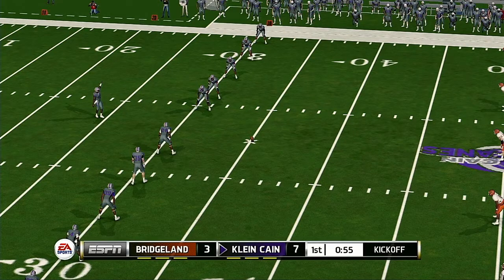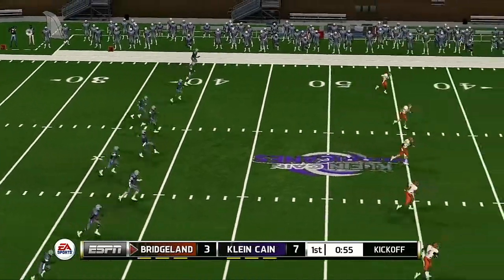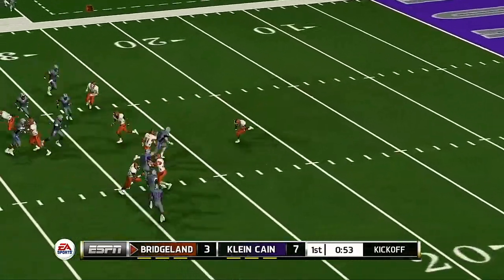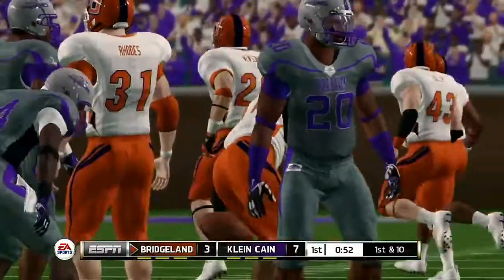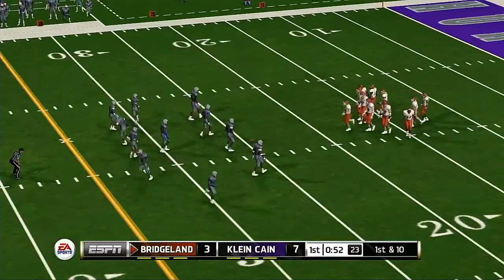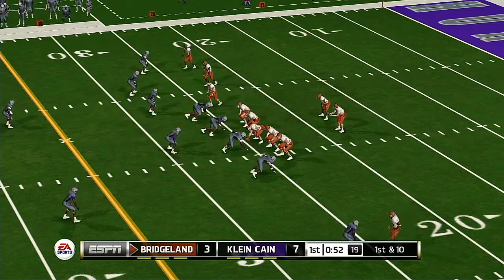Everyone's all lined up and ready for the kickoff. Franz takes it to the 14. They'll bring him down at the 25. You never like to have to play from behind, but a deficit this manageable shouldn't be in the front of their minds. They just need to go out there and play.